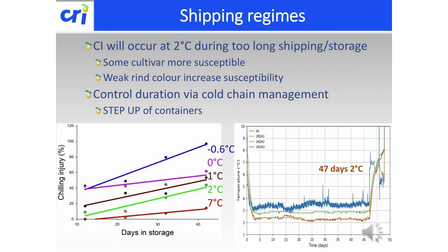This is a nice example of some experiments that we did in a commercial environment, that the container spent 47 days at 2 degrees, and which ended up in quite a lot of chilling injuries. So please make sure that you step up the containers after 30 days.